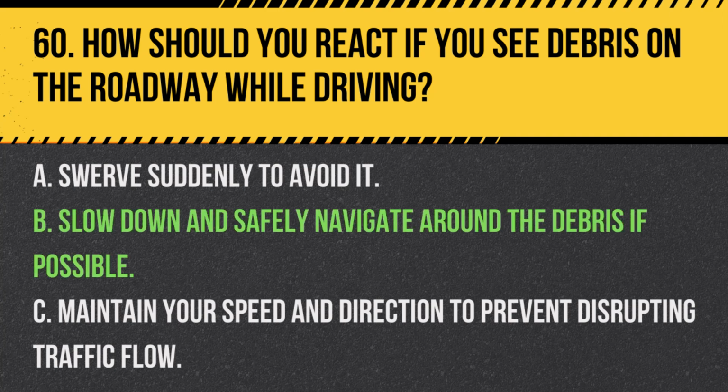Answer: B. Slow down and safely navigate around the debris if possible. Avoiding obstacles safely is key to preventing accidents.